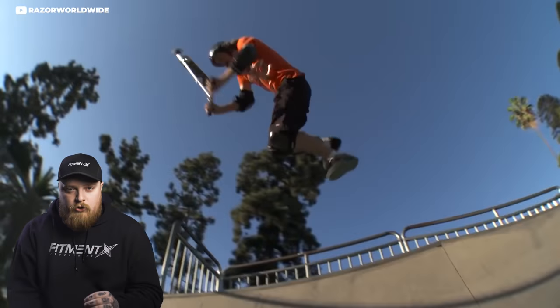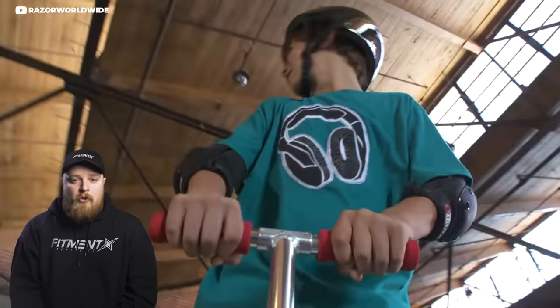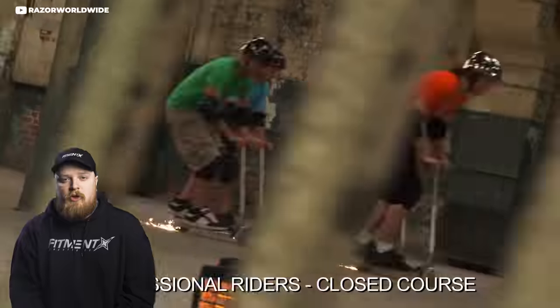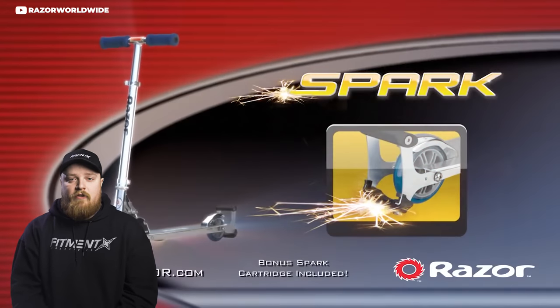like those Razor spark scooters. I never had one, but I remember my mind being blown as I watched a commercial of these packs you'd load onto your scooter so you could throw sparks everywhere while you and your three buddies with bruises on your shins tear up your local road. What a great idea for 7-year-olds.